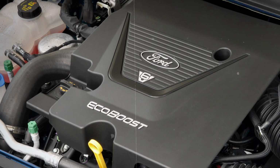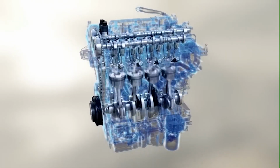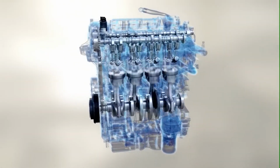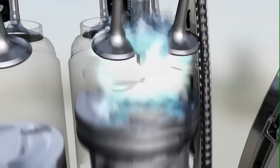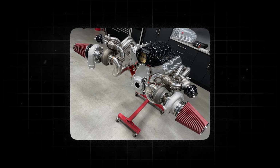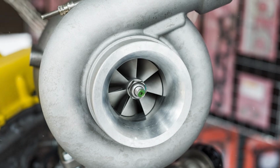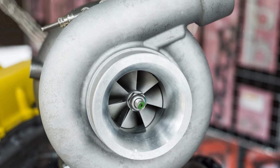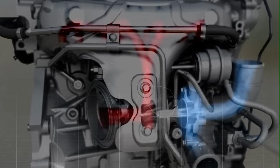In older EcoBoost engines, Ford used smaller turbos. These small turbos had the advantage of spinning up quickly because they were lightweight. When you hit the gas, you didn't experience that annoying turbo lag, the delay before the power kicks in. The smaller turbos were great for quick boosts and faster response times. However, because of their size, these small turbos couldn't push enough air at higher speeds. They couldn't keep up, leaving the engine starved for air when you needed it the most.